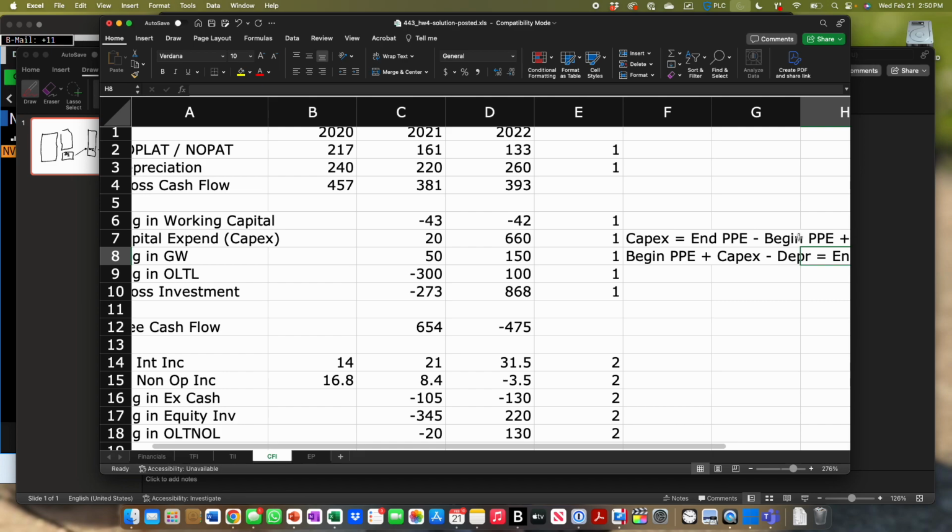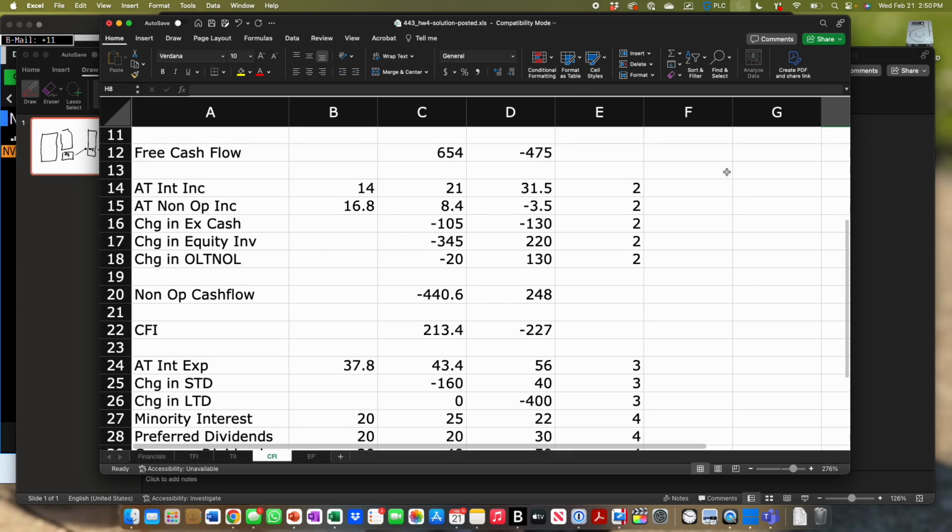All right. CFI. That's why we're using the formula here. Make sure your balance sheet's balanced. All right. Next, non-operating cash flows. Take your after-tax interest income, non-operating income, change in the balance sheet, change in excess cash, change in equity investments, other long-term liabilities. Okay? So basically, add the income statement items, look at the change in the non-operating items, and that gets you your non-operating cash flow.